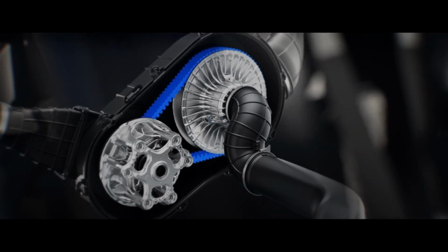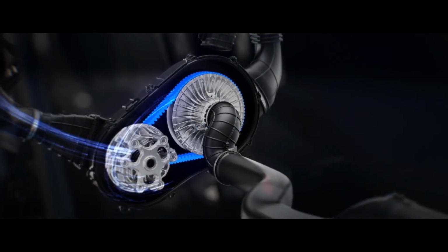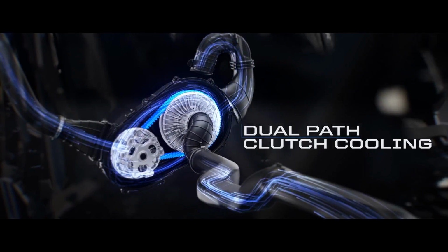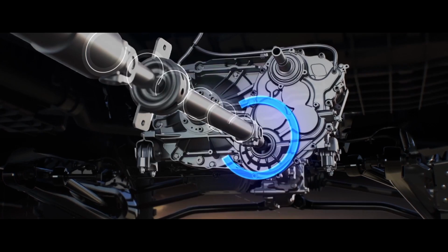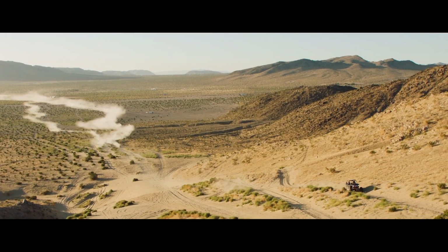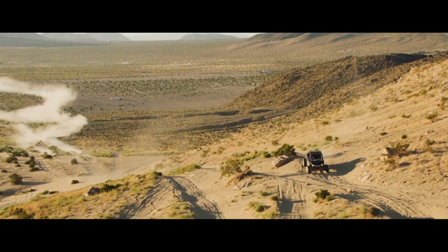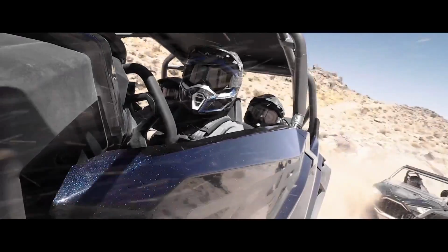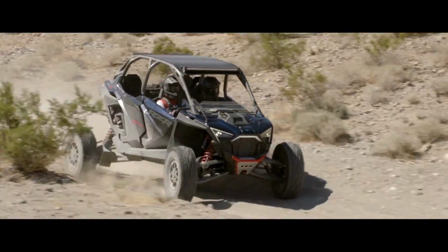To handle this much power, Polaris had to develop a new CV transmission. This one is dimensionally larger, has a larger belt, and dual cooling ducts. Likewise, a new drivetrain was developed that is again significantly stronger from front to back and includes a new front differential. This differential does away with Polaris's on-demand auto-locking 4x4 system and instead uses a manual rocker switch to move between 2x4, 4x4 open diff, and 4x4 fully locked.